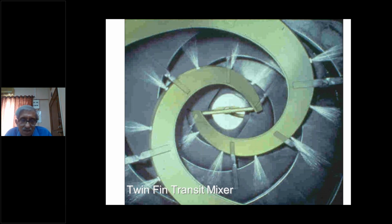Another thing was, if the mixer is traveling a shorter distance, not many kilometers away from the site, then this mixing is enough, because within say half an hour or 10-15 minutes, as the transit mixer reaches the site, the mix is ready to be pumped.